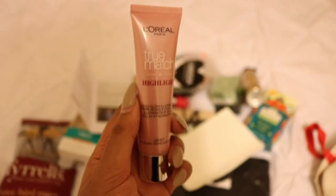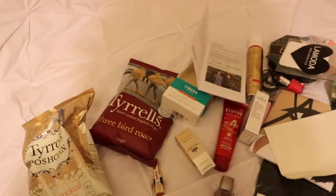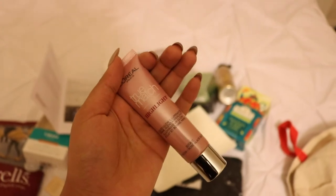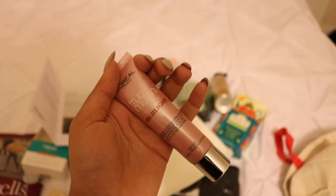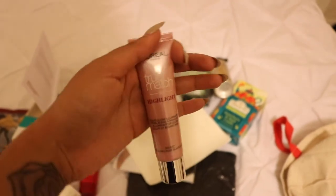The L'Oreal True Match Highlight. Oh my gosh, I wanted to try. Wow, we've really been just spoiled to death. Oh my gosh. There we go. It's a lot like the NYX illuminating creams, I believe. So I'm really excited to try that out.